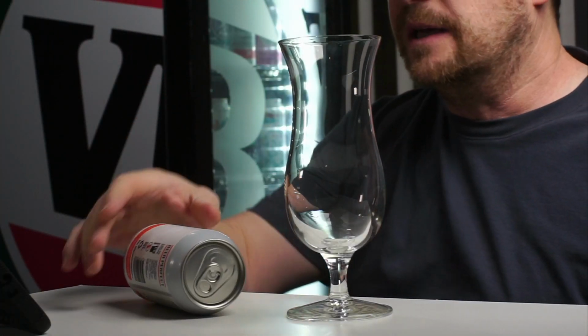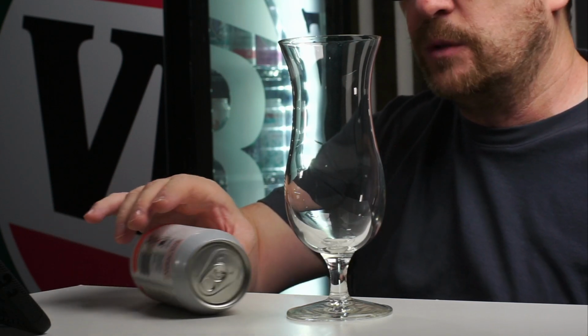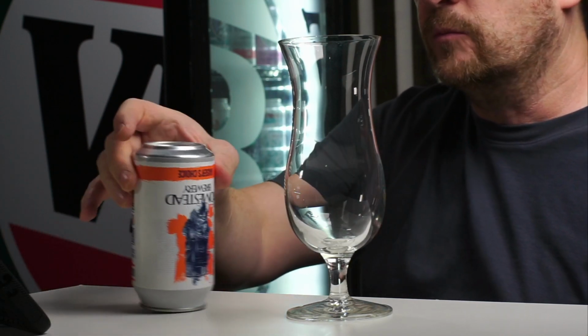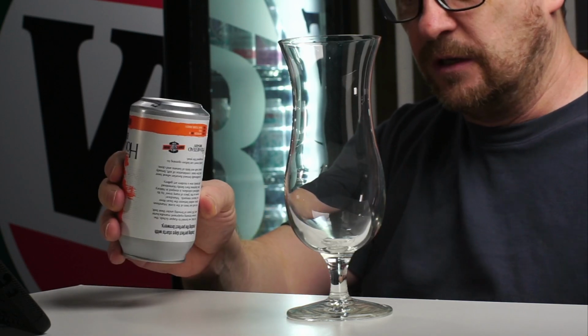It's a Weizen beer, so you've got to treat it like any German style wheat beer. You've got to give it a bit of a swirl around like they do in Germany. Make sure you get the sediments out of the thing, and then we'll get it into the glass.